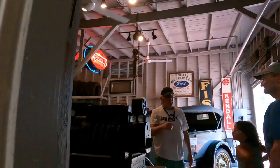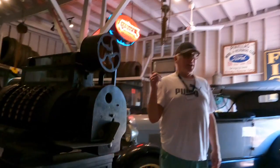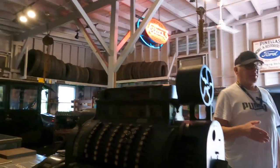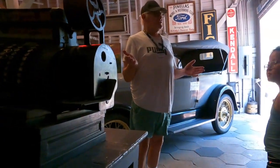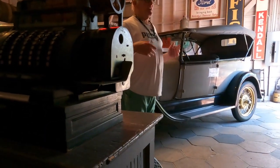Have you been here? You've never been here before? I've never been to the car park. Okay, come on in. Hi. So this garage was a part of the store. H.C. Smith's store was in downtown St. Pete, 1970, and it worked as a general store. The garage is part of the Pinellas County Antique Car Club.